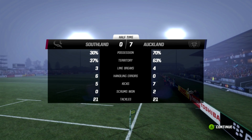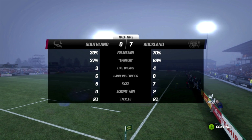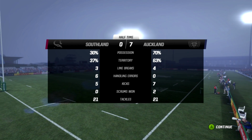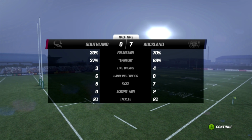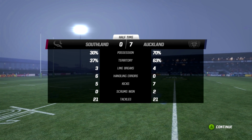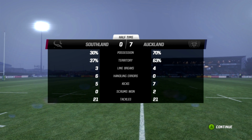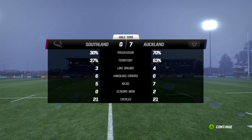Auckland only just nudging that one out, but it is Southland with the handling errors that has cost them, especially that try at the end to Jerome Kaino. Tackles dead even, but Auckland have done all the playing. Southland, though, still trail from their own mistakes. Can they find a way back? Can they defend the Shield for this match? It could be the last time Southland will see it this season.